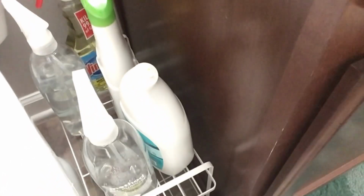And then the little tray here, which has my cleaning products on it, that you can see in this corner right here. That's how I store my cleaning products. So they're out of the way, but in reach. So that is a quick video on my home decor update on my bathroom. And I'm really happy with the way it came out.